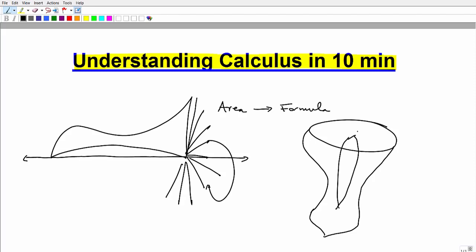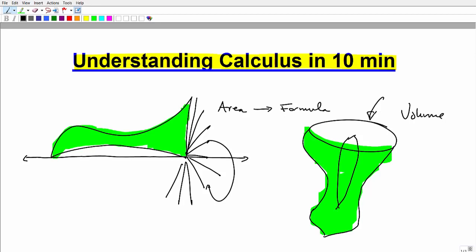Very difficult to kind of maybe imagine, but you can see if you did have this, let's kind of fill this in a little bit. Right, and then you just kind of rotated this around, you would create some sort of weird looking figure like this. So this figure, you would be looking for the volume, right? Like how much water would be able to fill this particular, let's say maybe it's a vase or something. You could put in, okay?